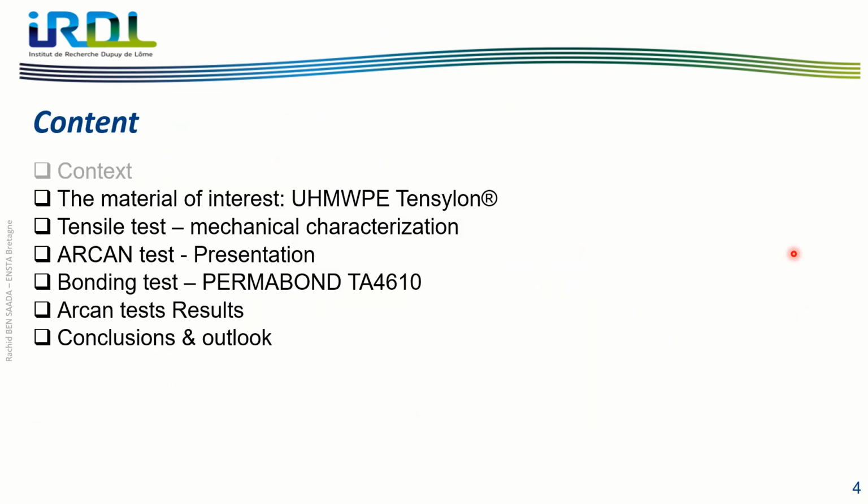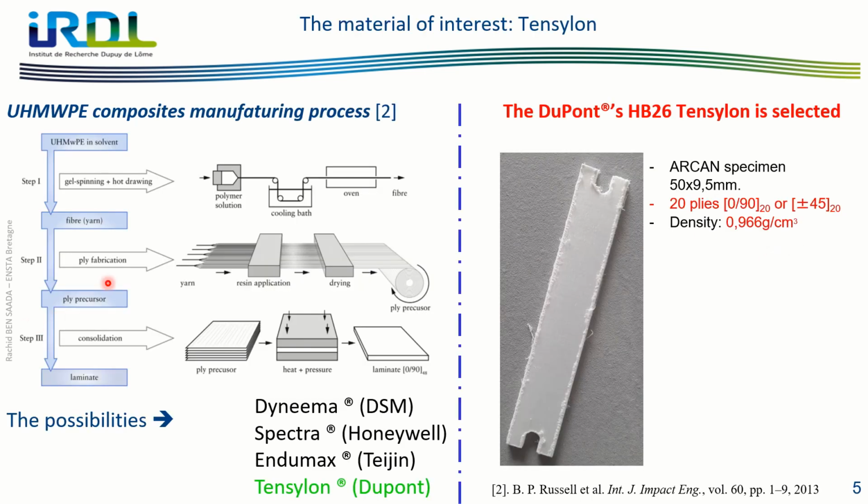Here we give the content of the presentation. We just talked about the context. Now we'll introduce the material of interest, the Tensylon. Here we give a typical UHMWPE composite manufacturing process. It's a three-step process that permits obtaining the final product by consolidation.